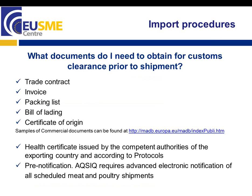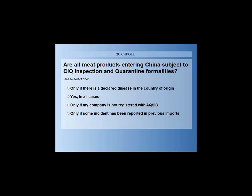Before going to the next slide, I think there's a third poll Martina wants to ask you. Martina, you? Yes, I hear you. Okay. So after Jordi has introduced some of the context of the import procedures, we would like to launch our third question, which is: are all meat products entering China subject to CIQ inspection and quarantine formalities? So you can vote now.